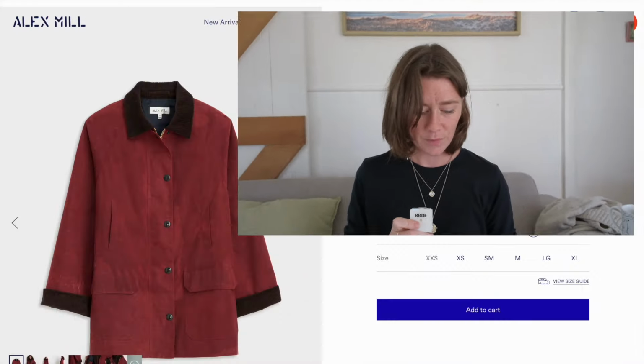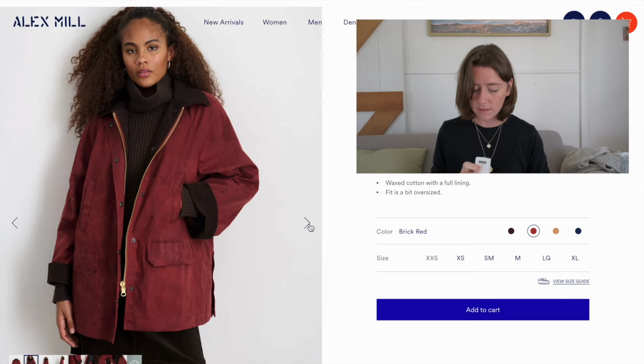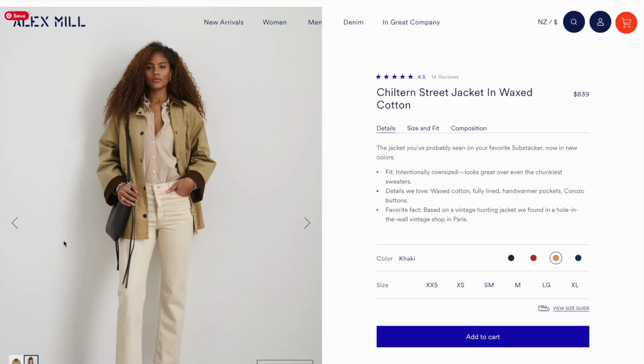But I really love the styles that they have. The red burgundy is so perfect. I've never seen a red or reddy burgundy brick color like this in this kind of style of jacket. But equally, I also love the classic khaki. It just pops so nicely with the turned up cuffs and the collar. I just think that looks so lovely. And it's really easy to create a tonal outfit with something like this as well, if you're wearing white underneath or if you're wearing browns underneath.